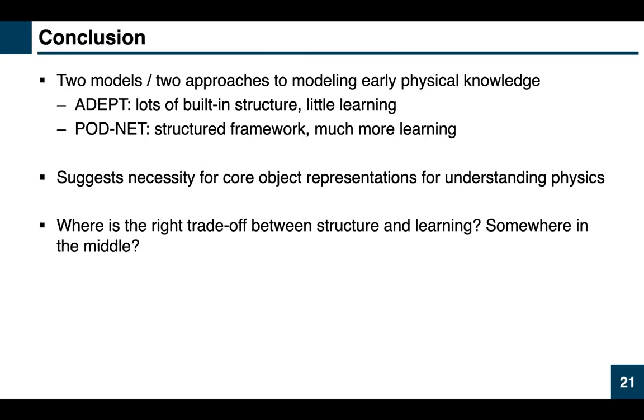Using some of the principles of probabilistic programming that Josh talked about this morning, we're now designing systems that can split the difference, that learn symbolic models of dynamics and their parameterization, which we hope will lead to a much easier generalization to novel scenes and physics types. So stay tuned for that.